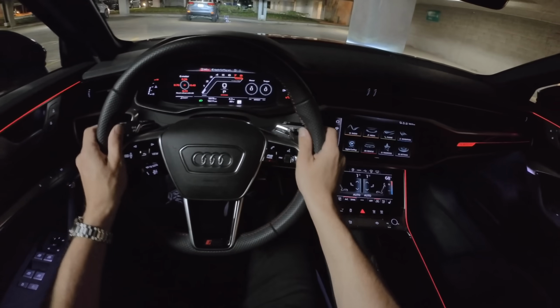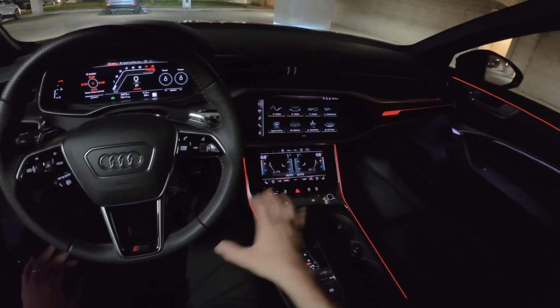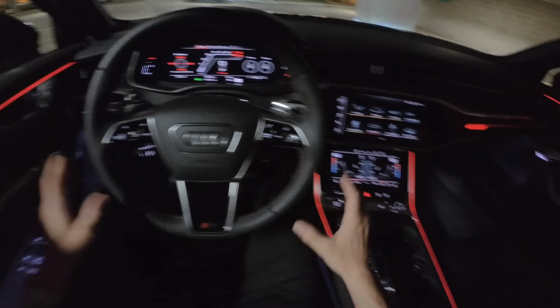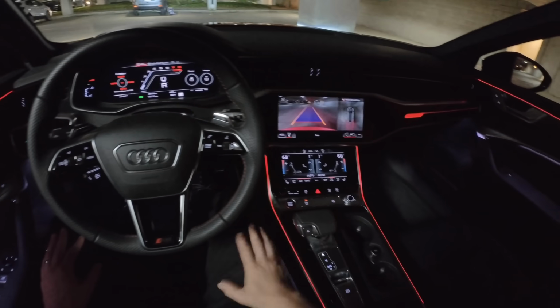Otherwise, amazing materials, really nice touch points, a little bit of gloss black plastic. The ambient lighting is really cool. I kind of like this red because it matches the exterior, but you can change it to a bunch of different colors, change the brightness, all that good stuff.